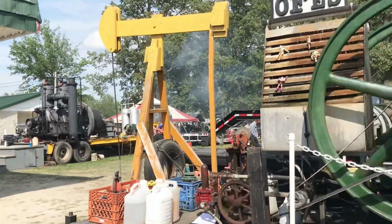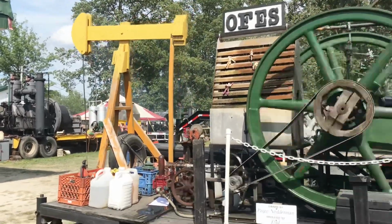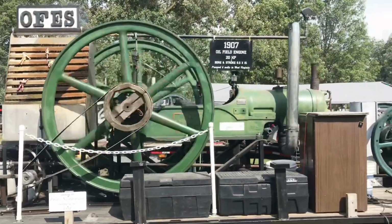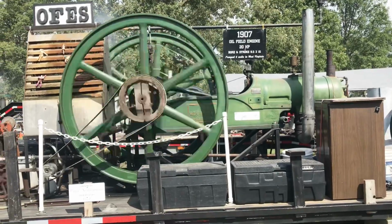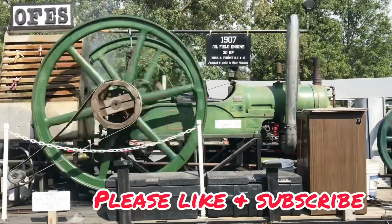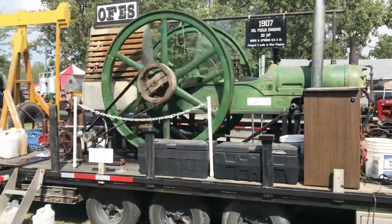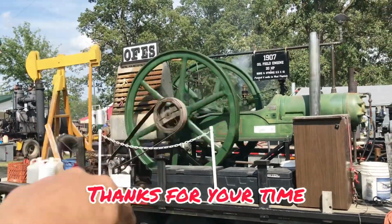And these would run off like natural gas right out of the well. So you can tap this right into the well. And the gas that's coming off the well would run the motor. So it's basically running for free. So you can extract oil from the oil fields for no charge. So it was such a big bonus for the oil people back in the day. They love these things because they run so efficient. If you listen, it only fires every so often. That big flywheel engine just keeps it going.